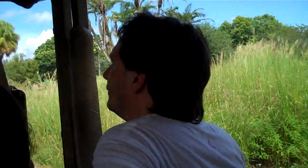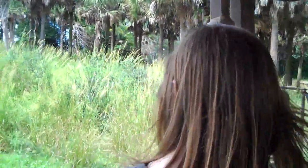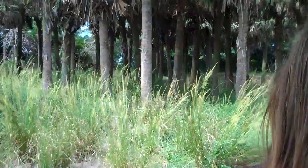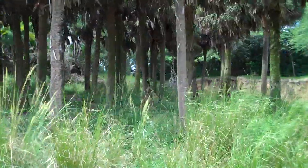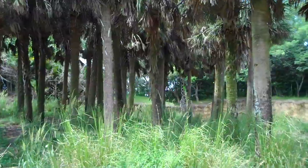Well, folks, up here on the left-hand side is a reticulated giraffe. They get their name from the Latin word reticulata, meaning net-like, making up the net-like pattern of spots on their body. They grow about 20 feet tall, weighing around 2,500 pounds. Very distinct pattern of spots there.